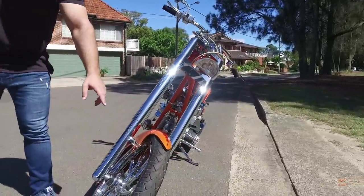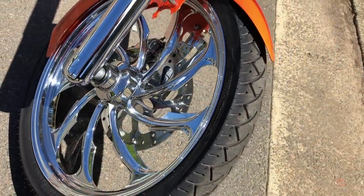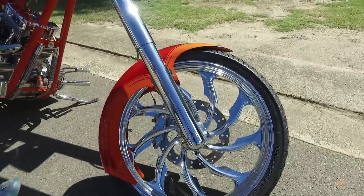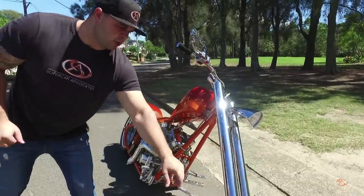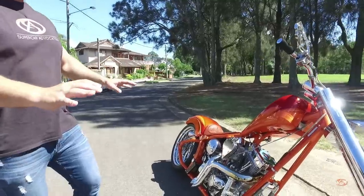Got a custom 21-inch PM original front wheel up front. We've got the single caliper on the left-hand side, all six piston. Why? Because we wanted to keep the whole right-hand side of this bike completely clean. So you don't see any disc brakes here on the front, nor would you see them on the rear. So it's a nice clean image from the right-hand side.